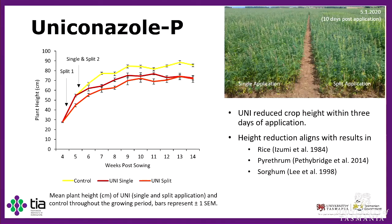So Uniconazole was quite exciting, and we saw that height reduction that's been seen in other crops previously. And to add to that, it was really quick. So we saw the response within 3 days of application, and the split application actually reduced height further. However, once we get to the end of the growing season there, you can see them come back together.